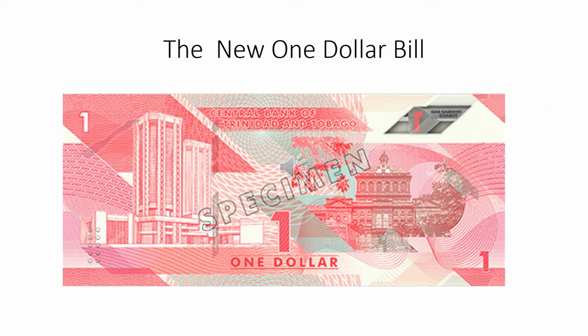Now, children, we have a $1 note in front of us. Now, before you saw the $1 note looking a little different, this is what the new $1 note will look like. We still have the Eric Williams Financial Towers on it. This is actually the back of the $1 note. We have the Eric Williams Financial Complex. We have the number one and the word $1.